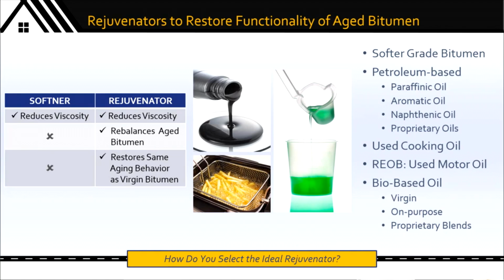Not all Rejuvenators are created equally, with different options offering different properties, dosage efficiencies, and cost-effectiveness. These factors should not be overlooked when creating a balanced mix design.